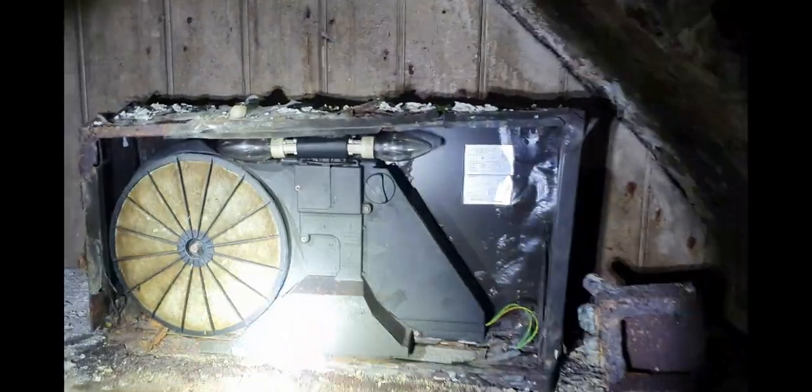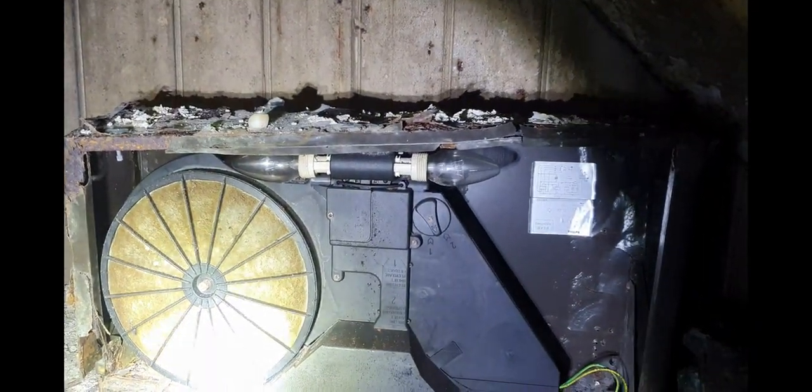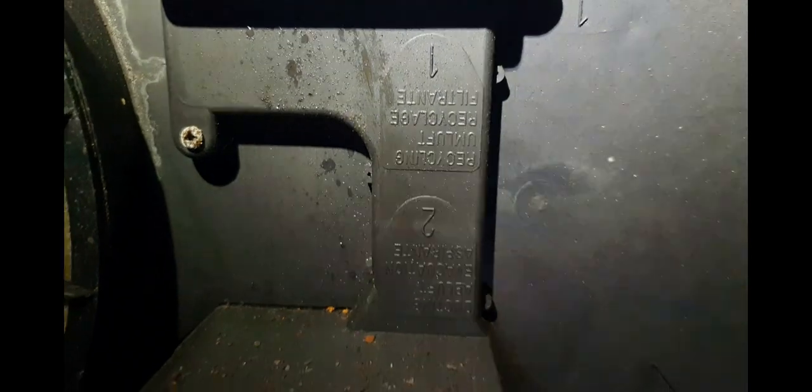What's that? Like rusted metal. Look at the old box. God. What's that? A football. Evacuation aspirate. Recycling, it's got words on there. Maybe it's some kind of air conditioning. Not sure. I can Google that later.